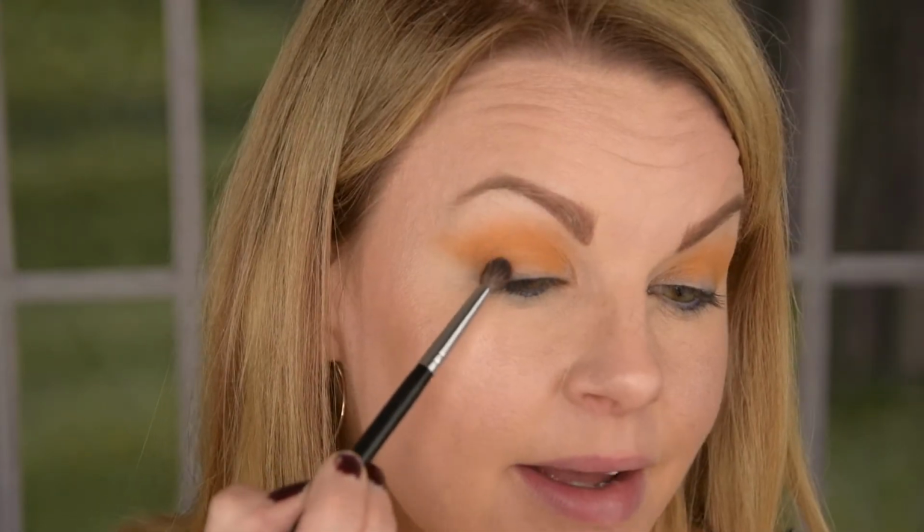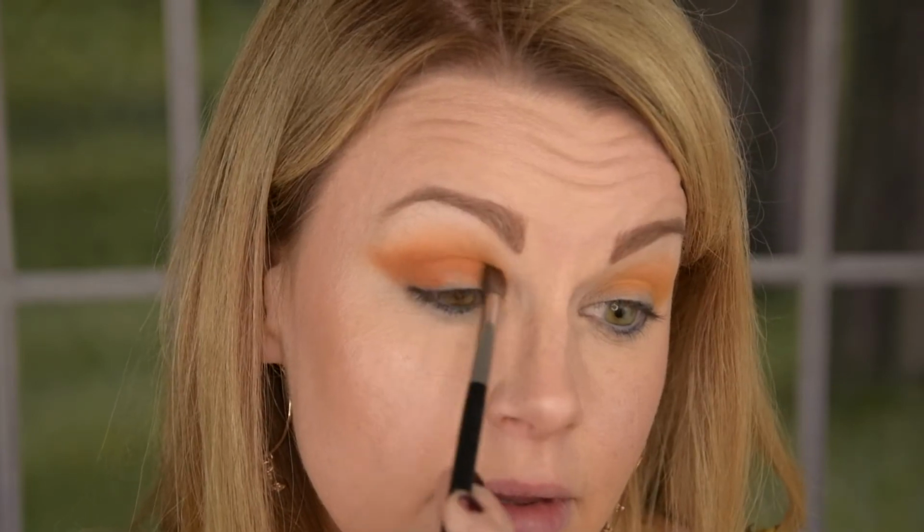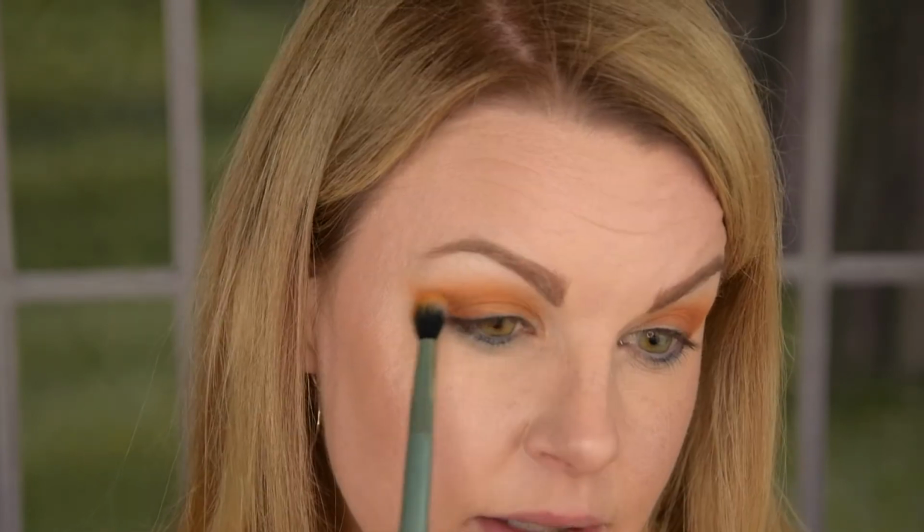Now I'm gonna take this Muspelheim, this one. I don't know if I pronounce these right, but I'm just gonna pronounce it like I do. I have no idea, guys. More of this Hecla, the first one we had, and I'm gonna blend this out a little bit here.